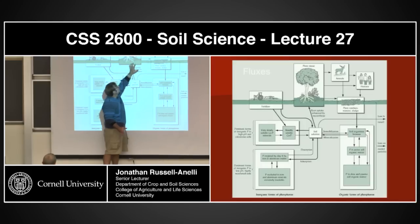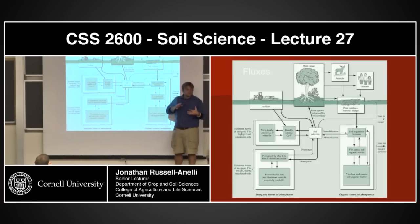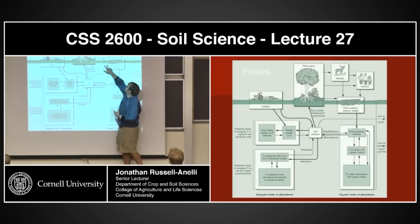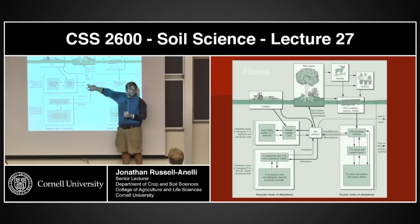Now, both of these biomasses can die. We can harvest it, or it can be taken up into higher trophic levels, but sooner or later those organisms are going to die. Because it's been immobilized, that phosphorus is now in organic form, and it comes down as a residue. This material can be decomposed, and in the decomposition of this material, it can be mineralized back into the soil solution. Does that make sense?